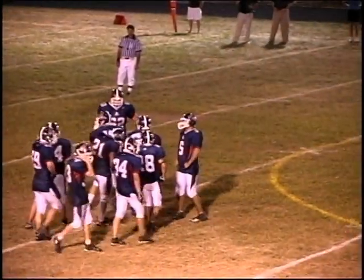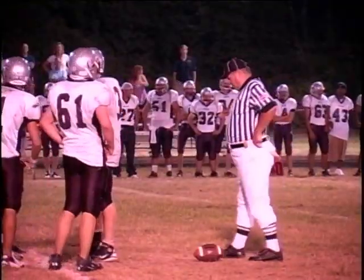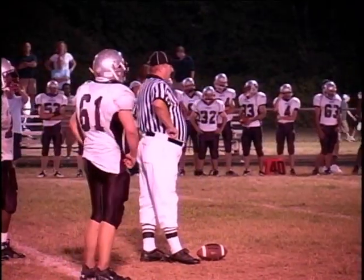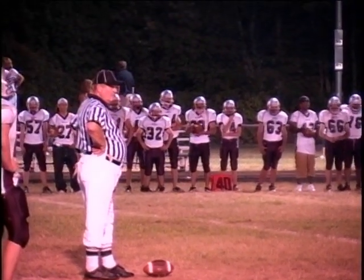That's a couple of times that they've tried that play, and on both occasions, Weston has sealed it off fairly well. The first time was for substantial loss, if I recall, and that one didn't do much. So 2nd down and 8. Clock running, 9:05 to go, third quarter, and Ashland is in the lead 12-0.